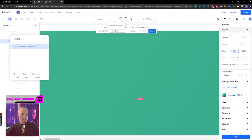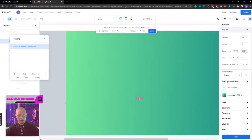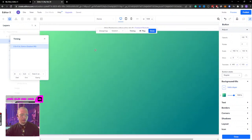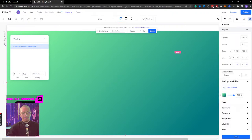And so this is the beginning, the initial state. This is what we want. We're going to set this to 100 and 100. And I want this to just be in the center. I might need to delete this and kind of redo it again, but it looks like that's centered to me. You can't do this right now, but hopefully eventually you'll be able to use alignment tools while you're actually editing things like this, because that would help tremendously.